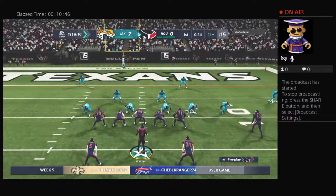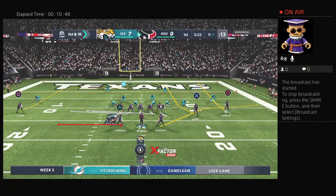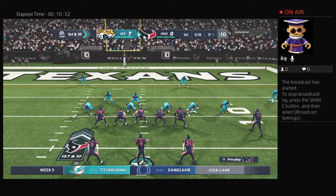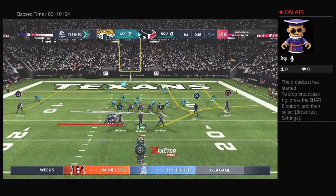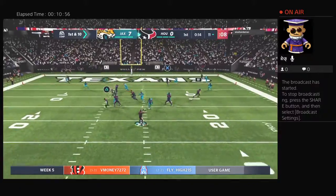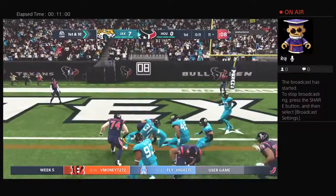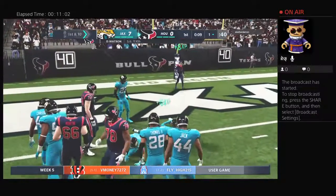So how about this for field position after the big play? Inside the 15 now as they come up on 1st and 10. Watson now to throw. Now they go screen. It's complete. And he's brought down.